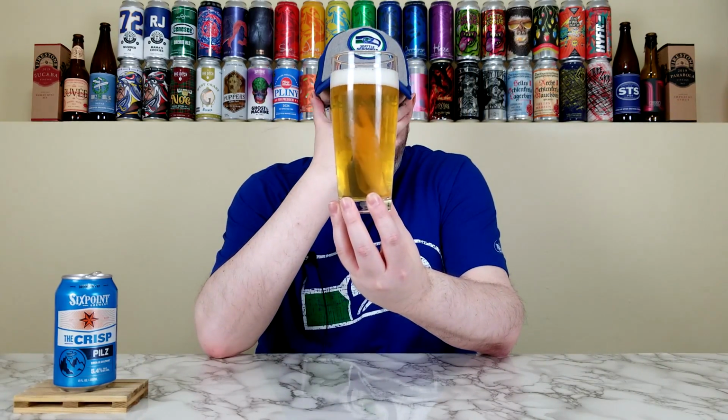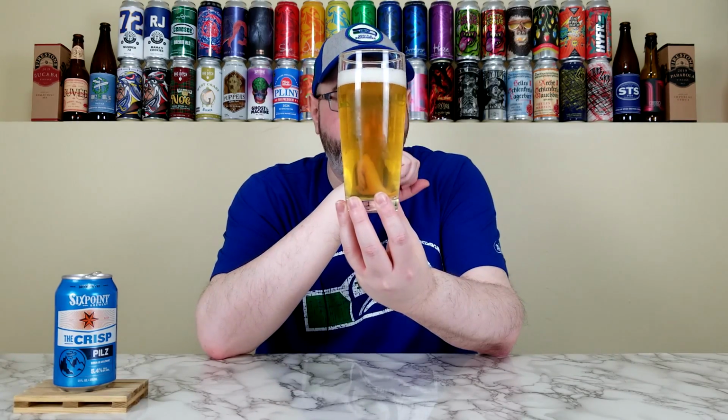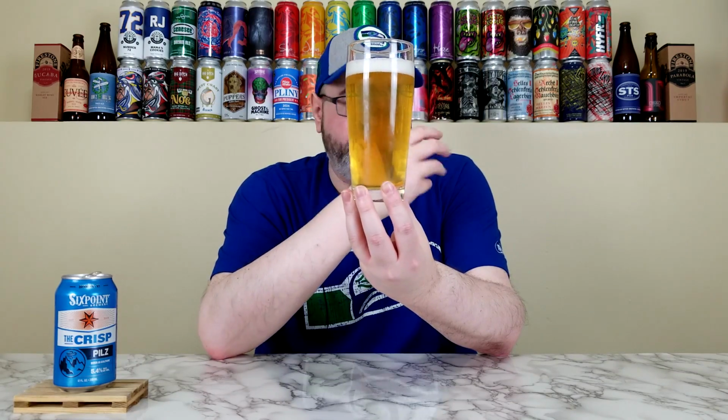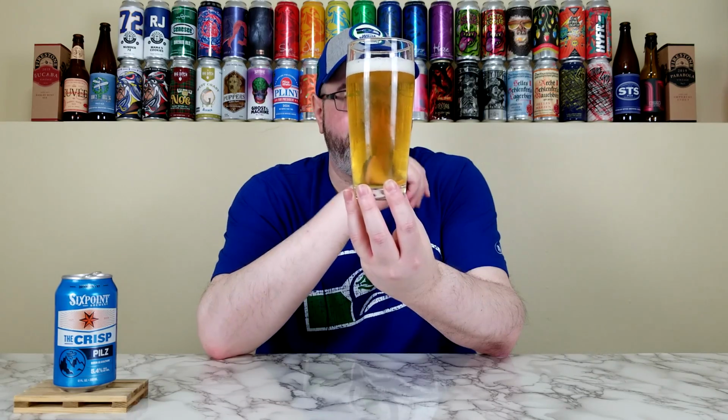Yeah, beautiful, good carbonation. About 1.5 fingers of a straight up white colored head. Looks somewhat soap sudsy, but a little bit of a creamy look to it. It has more of that straw golden color. Yeah, I mean, listen, if you hand me this and you say this is a lager, it's a Pilsner, whatever, sure, all day, every day. So plays the role appearance-wise.